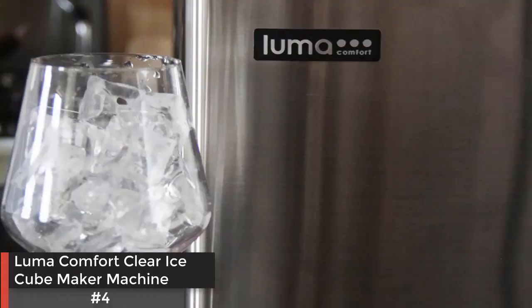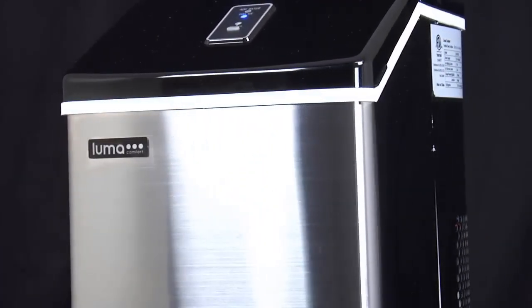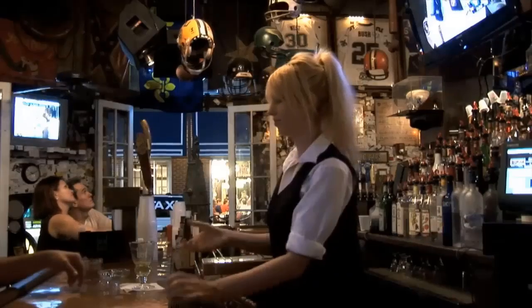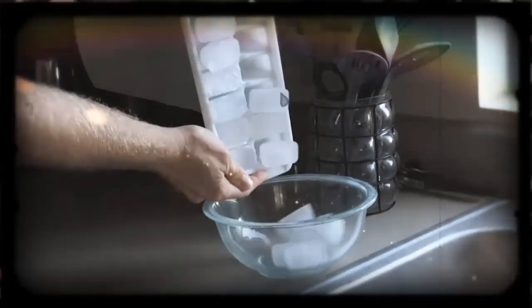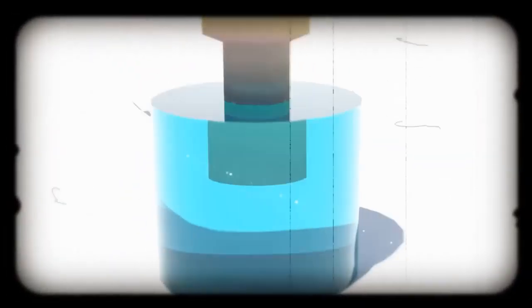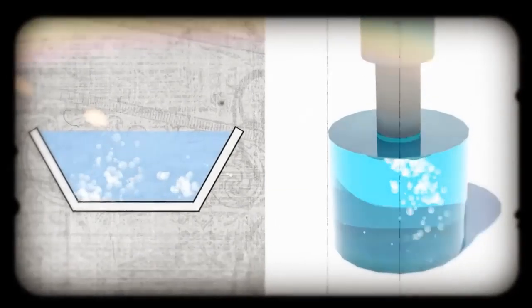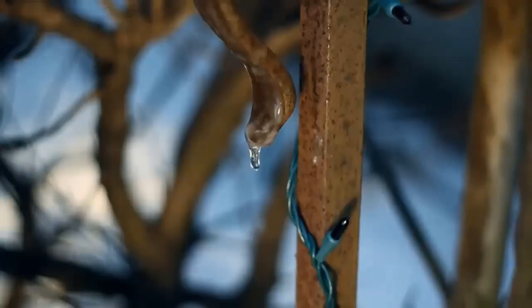Number 4. Luma Comfort Clear Ice Cube Maker Machine. Pros. A practically silent motor and sizable water capacity make this ice maker a standout choice. Cons. Big and bulky, the Luma isn't the most attractive countertop kitchen tool and doesn't include a clear window to view the ice. Clear cubes, great for fizzy drinks. This model produces clear ice, which keeps carbonated drinks fizzy for longer, in much bigger batches than our other picks. But the machine takes up more space.